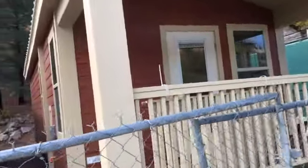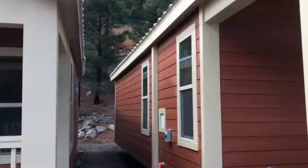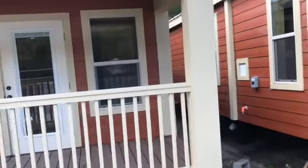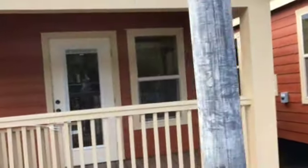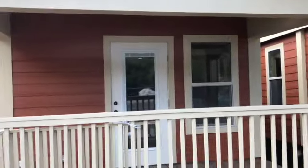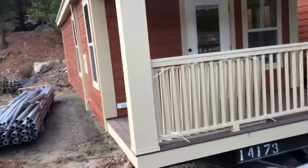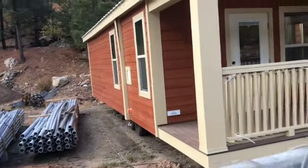There are portable buildings. You see a lot of these around the country going up. And I think this will be a good fit for this area. It's a nice place to get away in the summertime. It can be in the 70s up here on the mountain and well over 100 degrees down in the Tucson Valley.